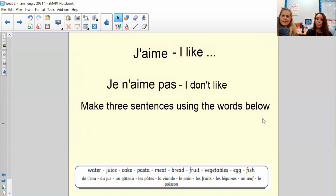Even if you do like it, just say I don't like, just so that you're getting used to how we say the words, and have a go at doing that now as a bit of fun. You can just say them out loud. You can write them down if you want as well. You can tell your mum or your dad or your brothers or sisters or your dog or your teddy bear. We don't really mind, but see if you can say those words out loud. So pause the video now and have a go.